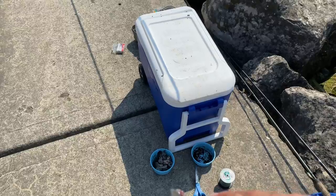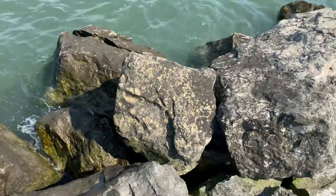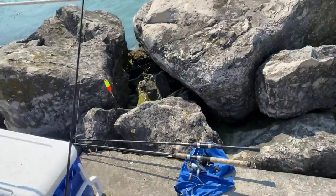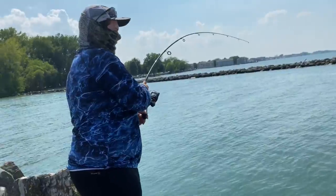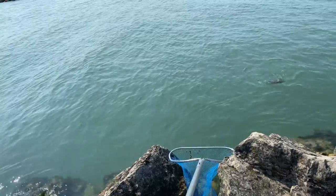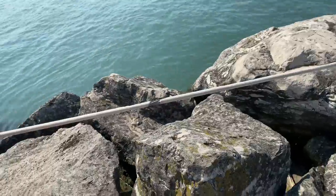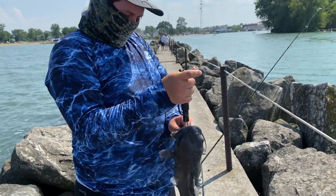You got a good fish? Yeah, it's probably another sheephead. All right, here we go. Ow. That hurt, you little booger. All right. Clamp down on me good. Okay. Another big old sheephead. Probably. Oh no, it's a catfish. Is it really? Nice catfish. Oh yeah. Nice cat, Aaron. Oh yeah, no doubt. Good stuff, man.